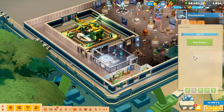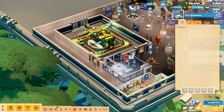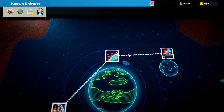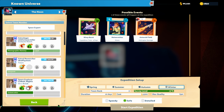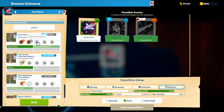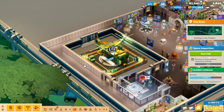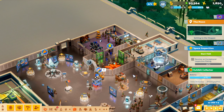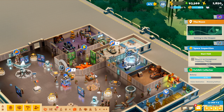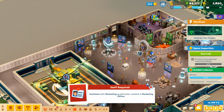But all right, friends, so I'm gonna come over. We're gonna do more survey scanners. Okay, we've got to start getting some more money because the more money we have, the better things can be. Let's have Space Explorer Cobalt Knights. Let's have Astronaut Alari go out, do a big, fast survey. They can avoid the meteor mites, which we can talk about next time because I have learned the difference between meteors and asteroids.